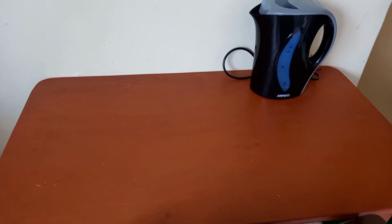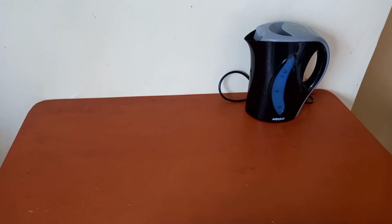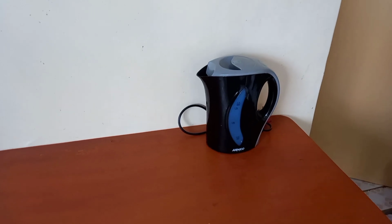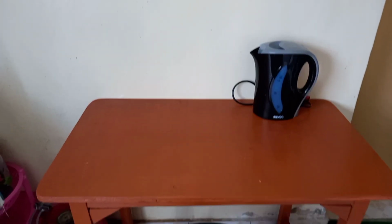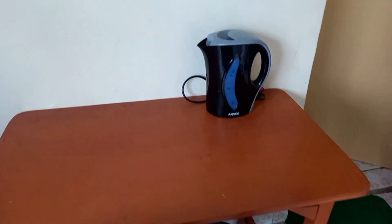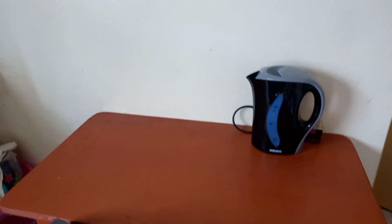Right here, there is this table that I use as my workstation, as my reading area. I use it to place my electric kettle and my blender when I'm blending. Then there is this chair that I sit on when I'm studying right here. That's all for this corner.